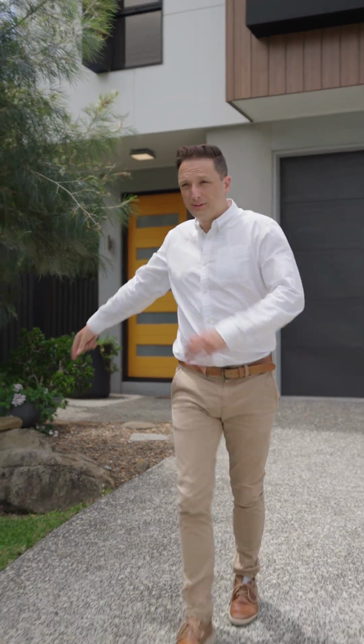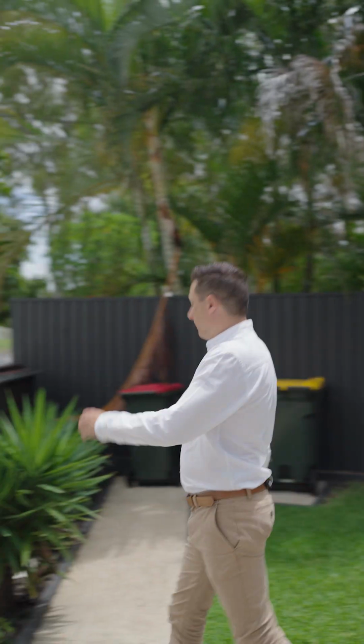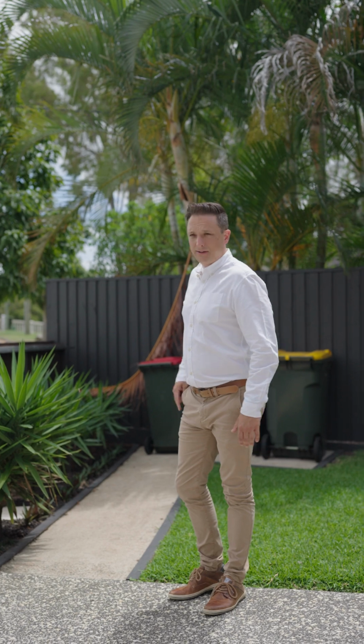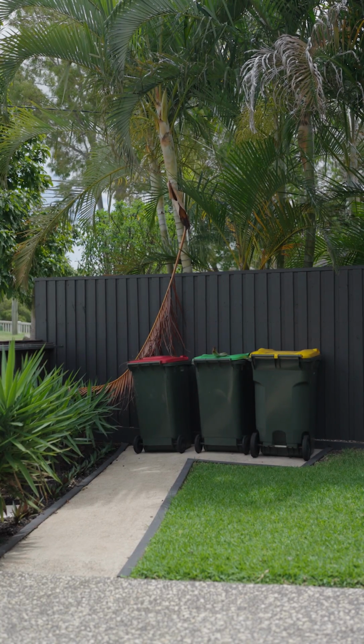Massive yellow door as well. You don't see many of those. Come and get it. And sorry, can I admit they've concreted the bit for you to get your bins out. No one's got that. See ya.